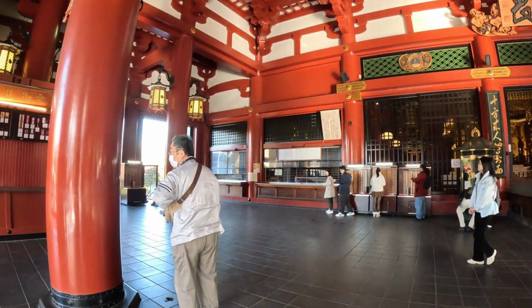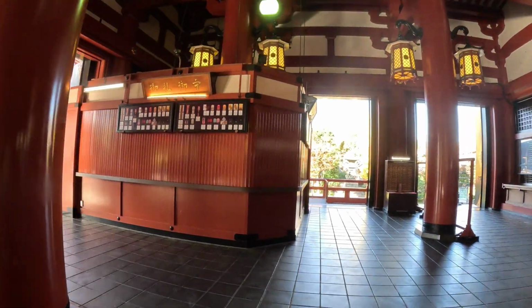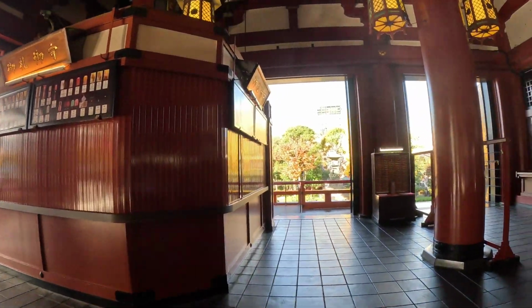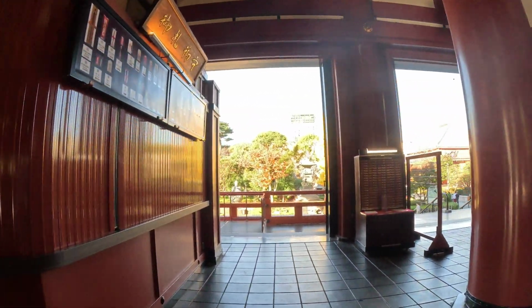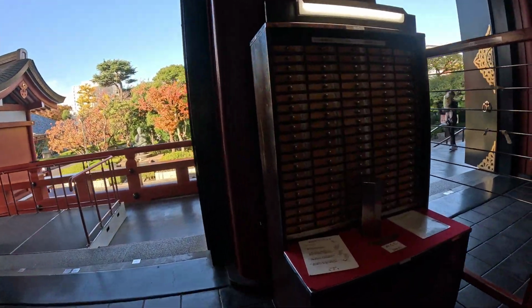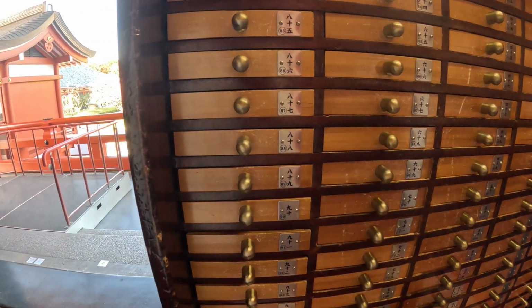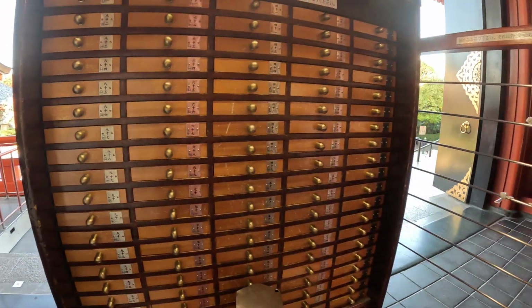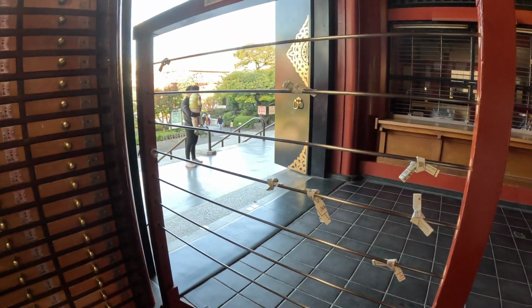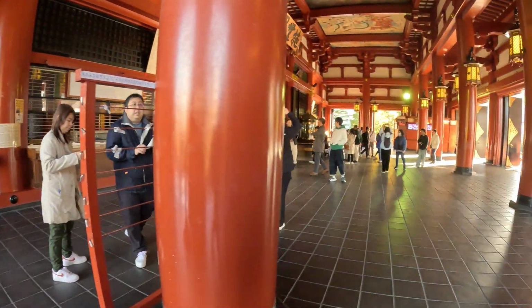So the office seems to be closed. You can actually buy souvenirs or lucky charms over there in this office over here. And you hear more of that shaking. So basically you can slot 100 yen over here, then shake this tin over here, and then they'll show you numbers in Japanese, same as in Chinese as well. Then if people have bad luck, they'll tie it over here to sort of get it removed. So that's how it works here.